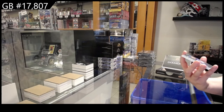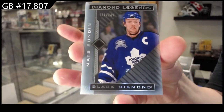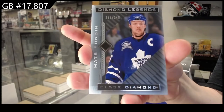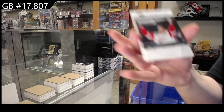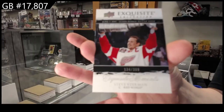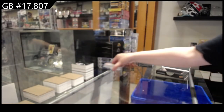Diamond Legends, numbered to 249 for Toronto, Mats Sundin. He's certainly not a rookie. Mats Sundin, numbered to 249 for Toronto. And numbered to 399, Exquisite Moments for Detroit of Yzerman. Two nice legends there. I like it. I like it a lot.